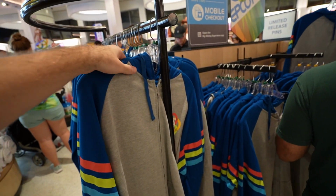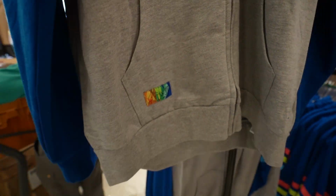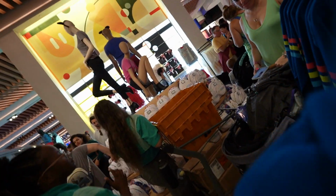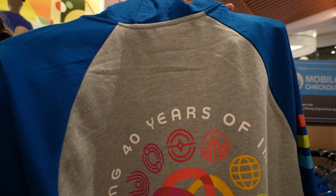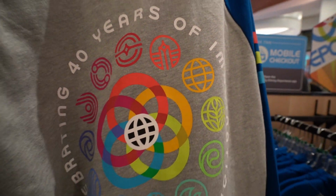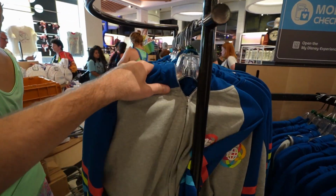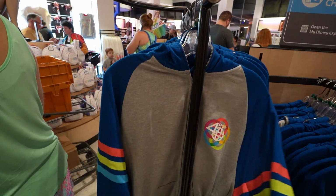Here are some zip-up hoodies for the 40th. These are pretty nice. Down here you have Figment in color, so you can see it's got multiple colors over there. On the back you have, okay, yeah, the 40th here that we've kind of been seeing. Pretty nice piece for the hoodies here. I like that they actually use the black EPCOT writing with the red here. That's actually kind of unique with the white around. Nice piece here. I do like that one as well. I'm not a huge fan of the blue, but I do like this design. I wish maybe this was a white instead, but that's me personally.